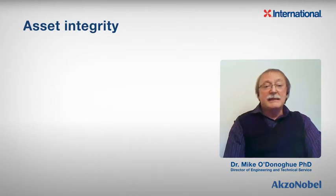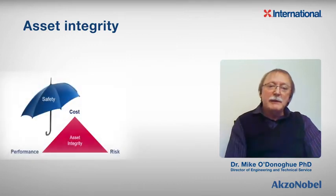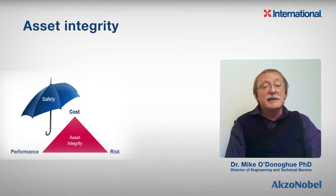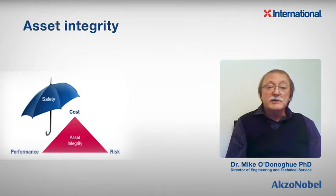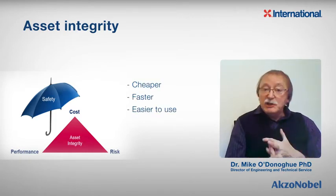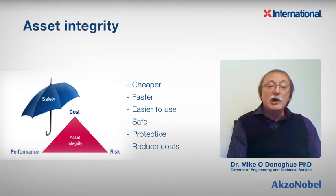If you look at asset integrity from the perspective of a triangle, we'll see that there are three things that really hit us quite forcefully. First of all, the cost, then the performance, and the risk associated with whatever we're doing at the facility. When it comes to cost and the choice of materials, we'd ordinarily like to think we're going to use something that's cheaper, faster, easier to use, and all under the umbrella of safety, of course, and keep our costs down.